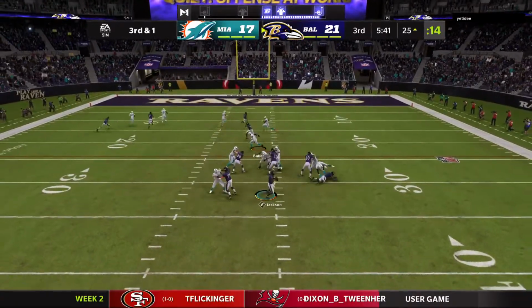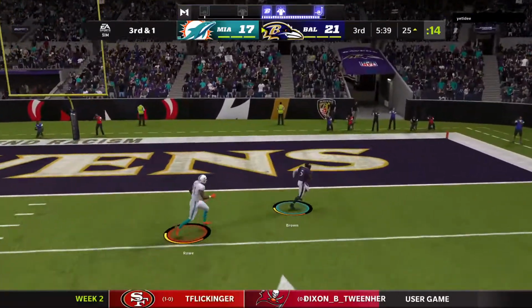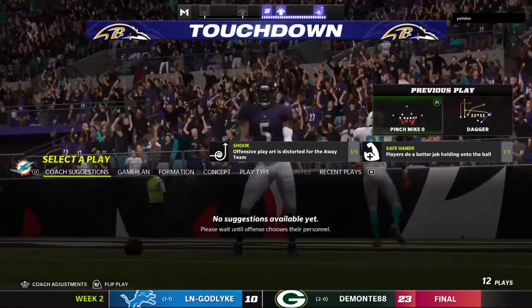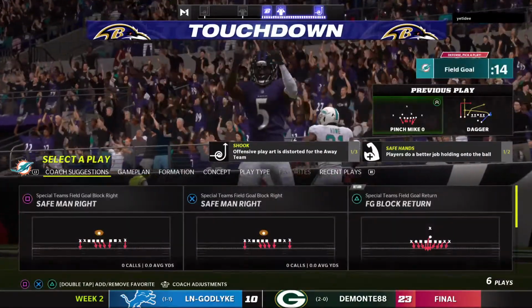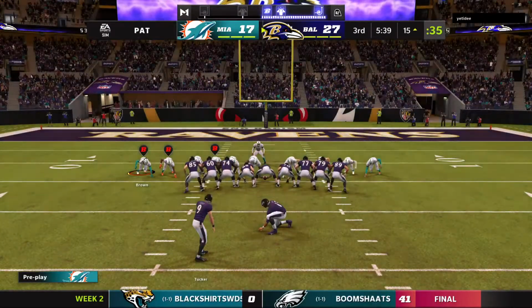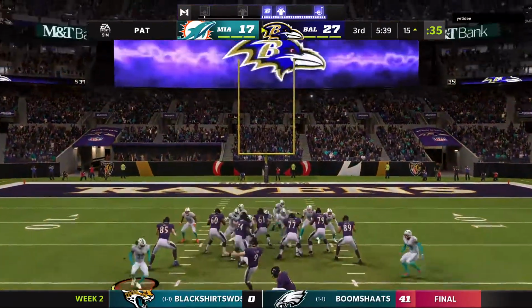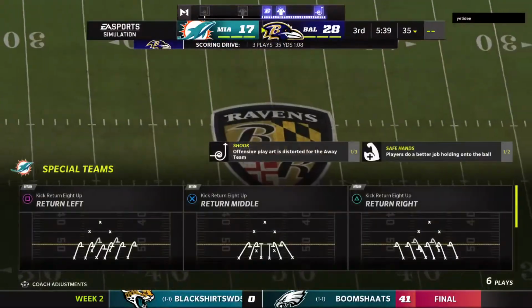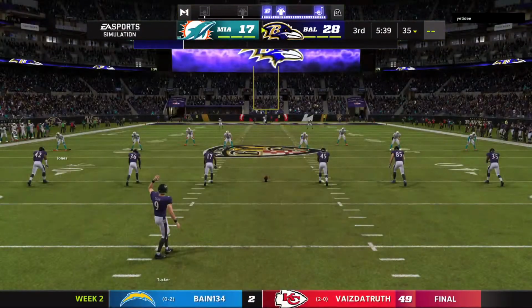On 3rd and 1, Jackson. This is caught, and in for the Ravens touchdown. Marquise Brown, his first touchdown here of the new campaign. And the Ravens turn that interception into a touchdown. Tucker able to connect on the extra point, and that pushes the lead up to 11.